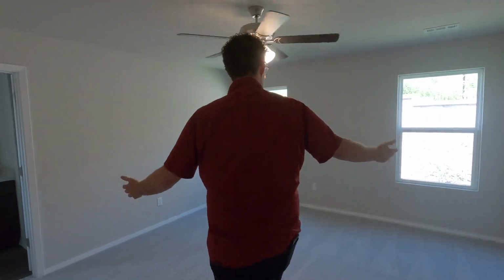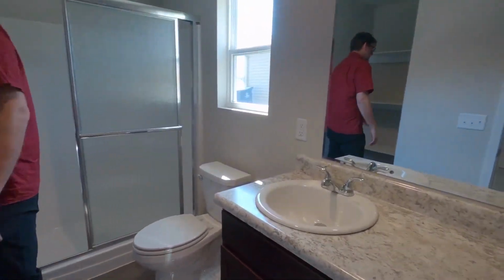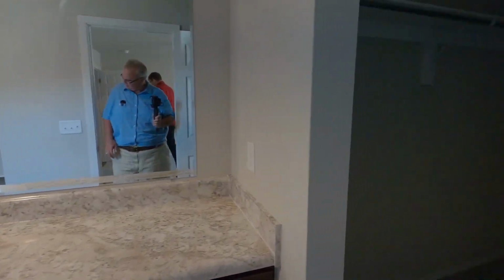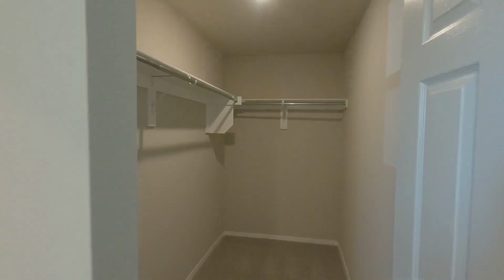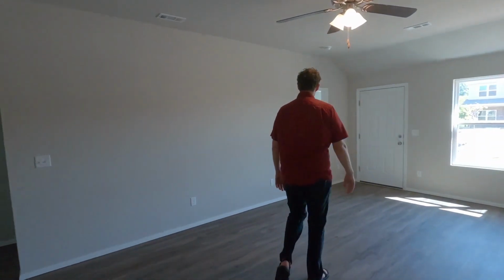You got the master, big open space here, plenty of room. You do only have one vanity sink in this one. You got a stand-up shower and a linen closet here of sorts, shelves, and the closet that way. It's not the biggest closet, but it's not super small either. So let's go check out the other bedrooms. You got one up here right off the living room.